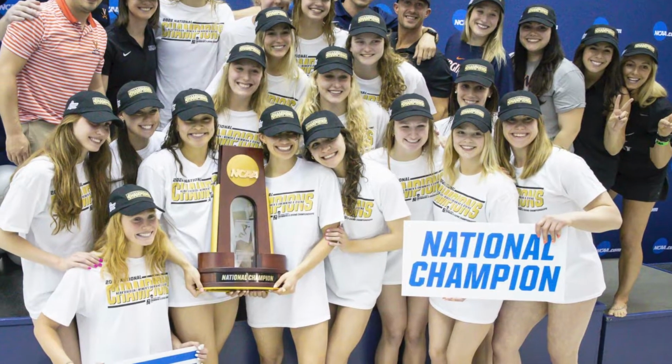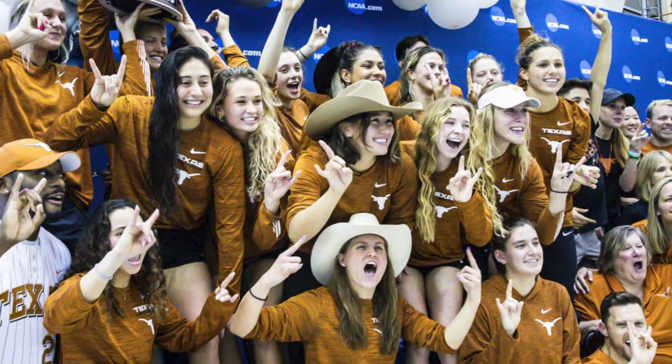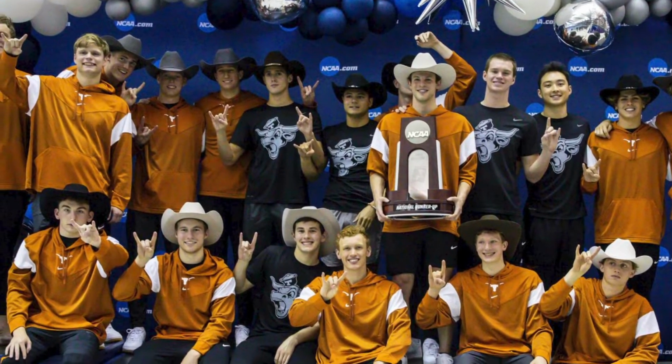On November 4th and 5th, we're going to see a massive NCAA clash. Texas versus Virginia. The Virginia women are the defending NCAA champions and also rank first in SwimSwam's power rankings for this point in the year. The Texas women are the defending NCAA runners-up and also rank second. The Texas men are the defending NCAA runners-up and rank third this year, while Virginia men rank 8th.